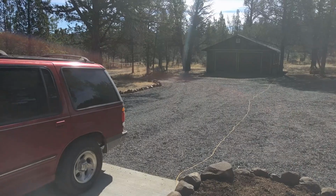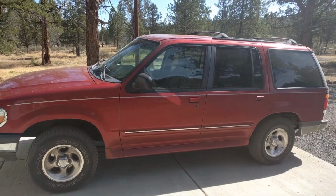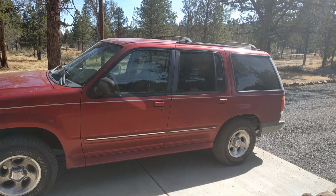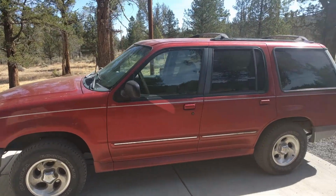It is day one of the Gambler here at Iron Ridge Outdoors channel. And my Gambler 500 rig is a '98 Exploder V6 four-wheel drive. Now, this is just my everyday rig.